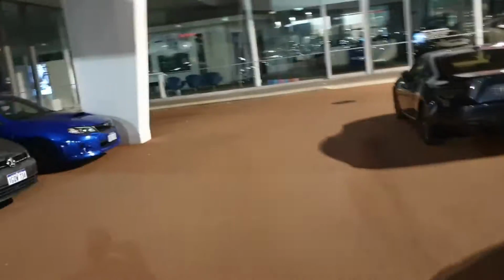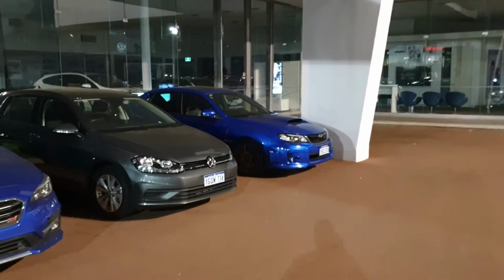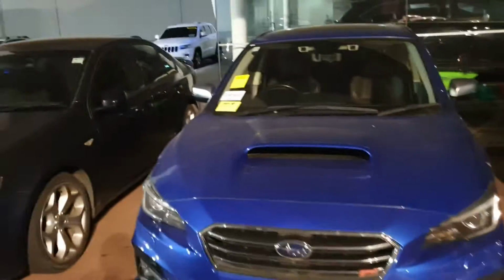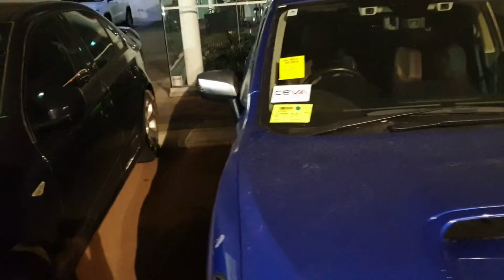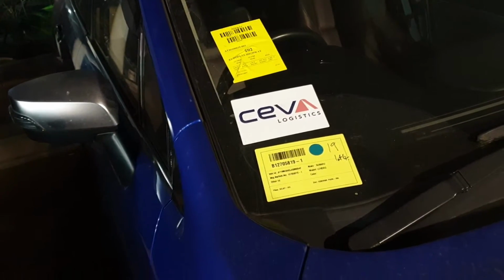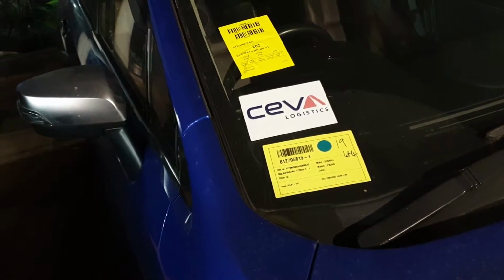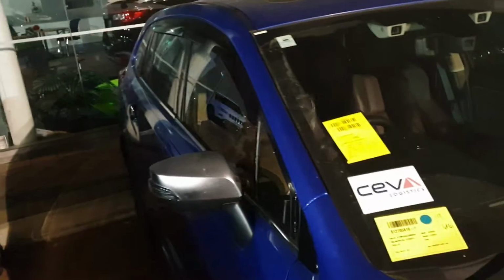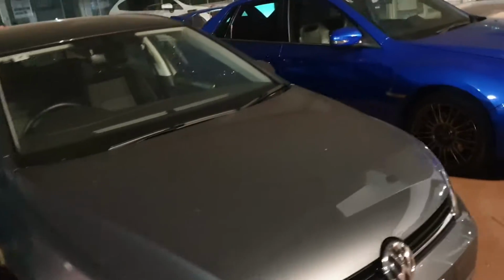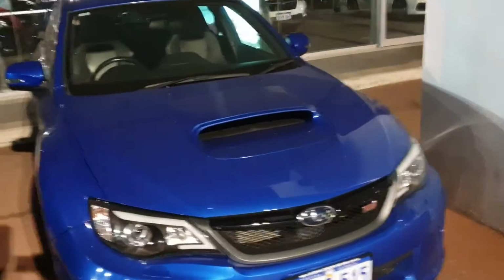We have a bunch of older cars lining up here that are, some have sold, some are due to be checked out, I guess. This is a weird one. This has been dropped off from somewhere. They're calling it a Levorg, and yeah, it is actually a Levorg. Okay. Don't know where that one came from. VW. There's a VW dealer on the other side.